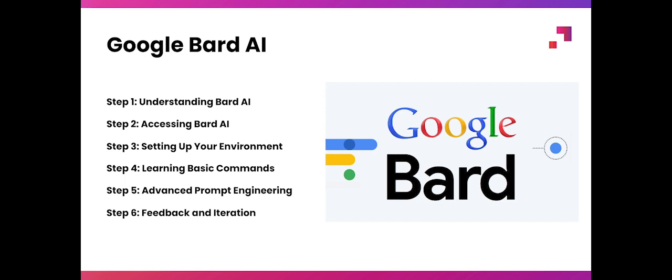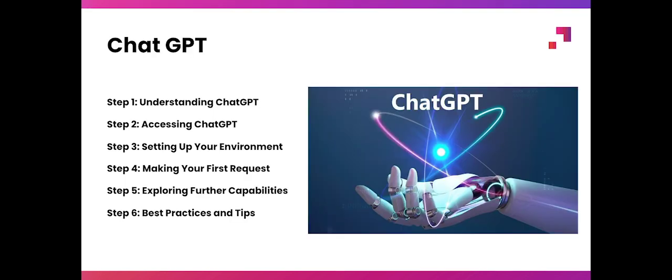Learn from the responses you get and refine your prompts to be more effective. Now let's have a look at ChatGPT, which arguably is more advanced in terms of conversational AI and also adoption. ChatGPT is a conversational AI model developed by OpenAI, designed to understand and generate human-like text based on the input it receives. This tutorial will guide you through the process of setting up and using ChatGPT for various tasks.